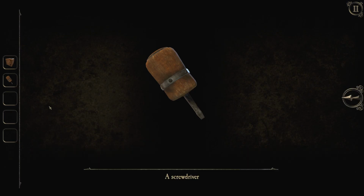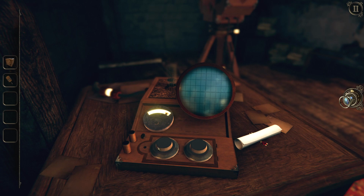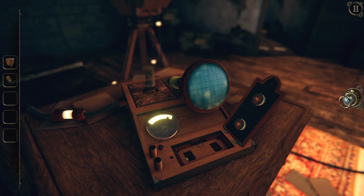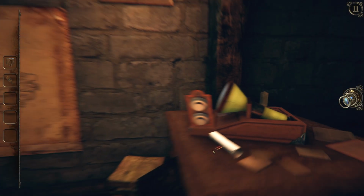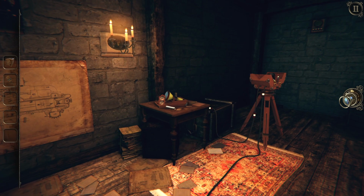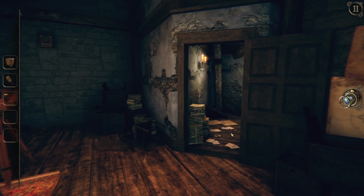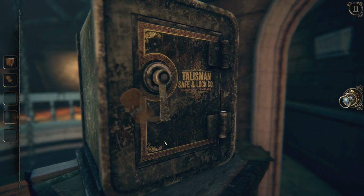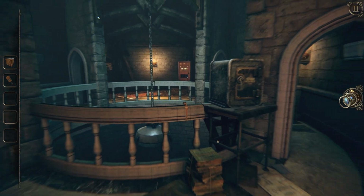Inventory object found, a screwdriver. Still good to always check and see if there's any little hidden part of this. A screwdriver. What do I use the screwdriver for? Looks like part of the machine is missing. So we need wiring here or something in order to turn this on. Do we have anything to unscrew? I don't quite remember. This looked like it had some stuff in it, but I guess it doesn't matter either. There's something on the wall over there. Can't seem to interact with it. A screwdriver. I'm assuming that won't work on the safe. No. I'm assuming that won't work on whatever this thing is. No.